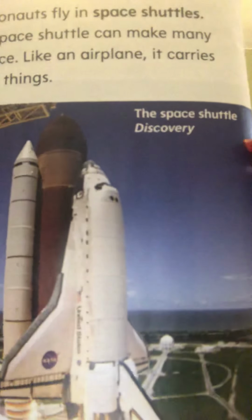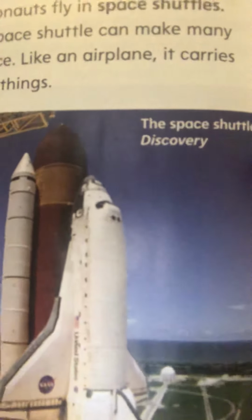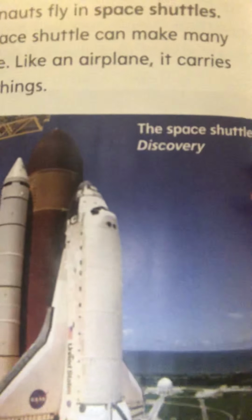We send probes to space too. Probes send pictures back to people on Earth. The first probe was Luna 1. It studied the moon in 1959. Today, probes are learning about Mars and other planets. So Luna 1 was the first spacecraft to reach the moon. This is a probe.